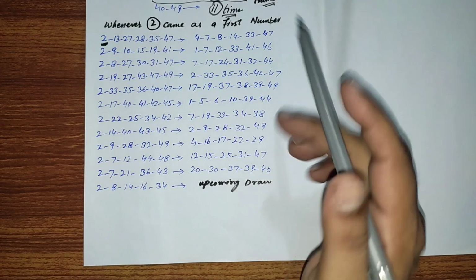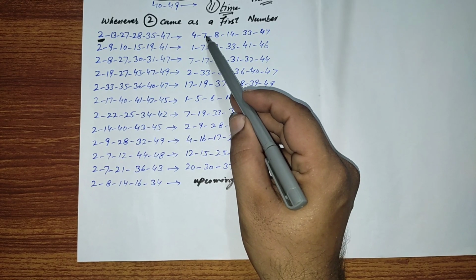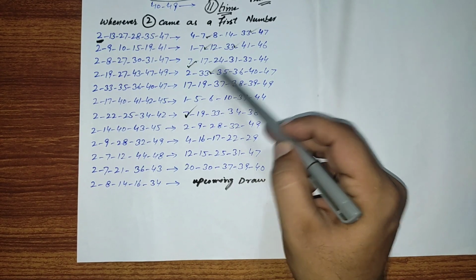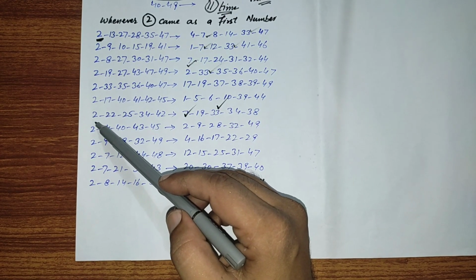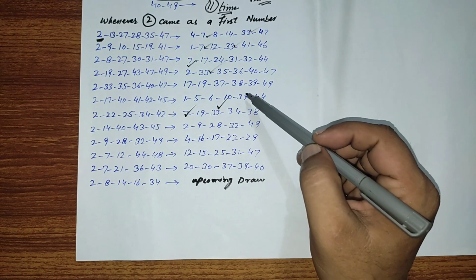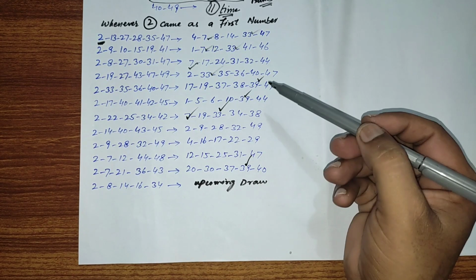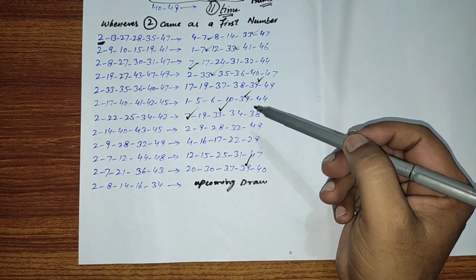And also you can select the most repeated numbers. You can see here 7, 7, 7, 7, 33, 33, 33, 33. These numbers came many times when 2 came in first place. And you can see here 39, 39, then again in the last draw, 39. Like these numbers, if you like any number from it, you can choose the most repeated number for your selection.